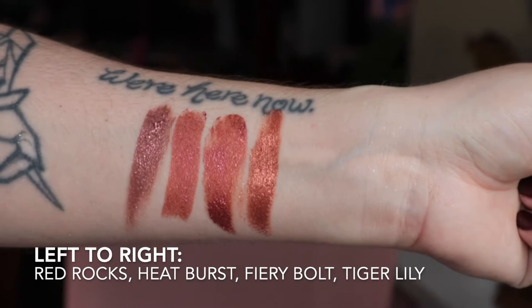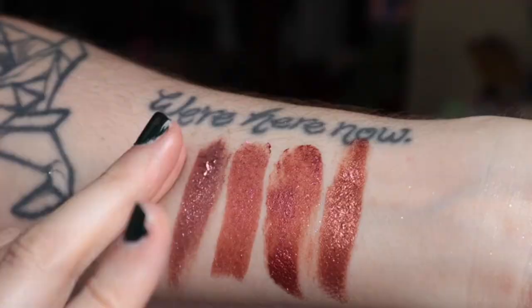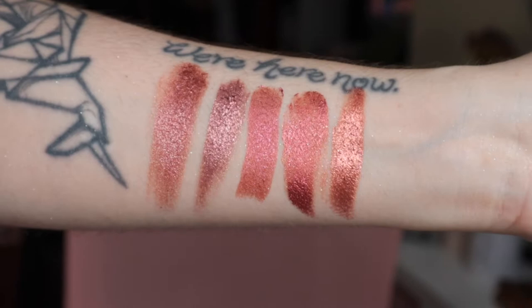And what's also really funny is that the formula feels very similar. This is just a little bit of creamier consistency, and it's obviously a different packaging. But I bet if you put this in a pot component, I think that it would be almost the same formula. So I would not buy Heat Burst for $22. I would just suggest Fiery Bolt for $5.99.